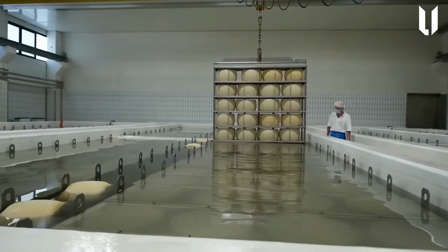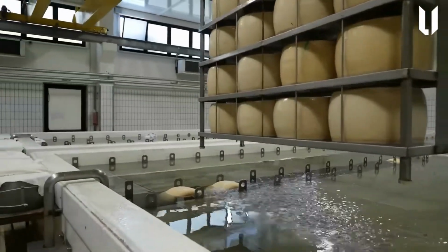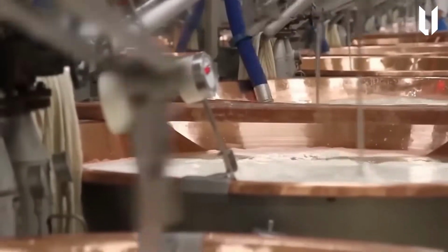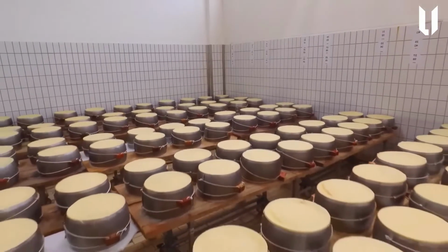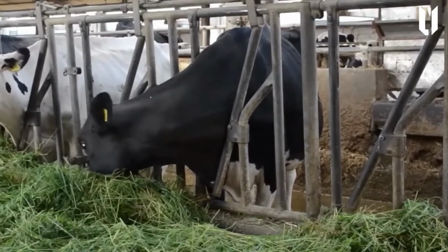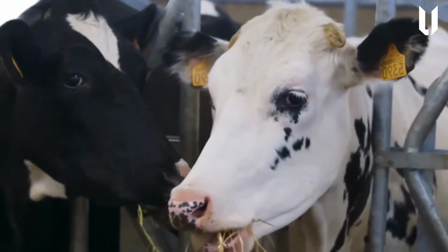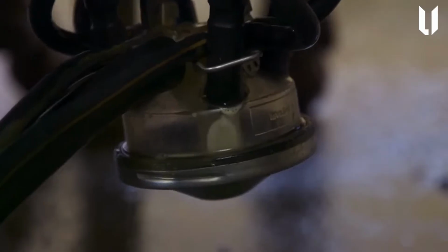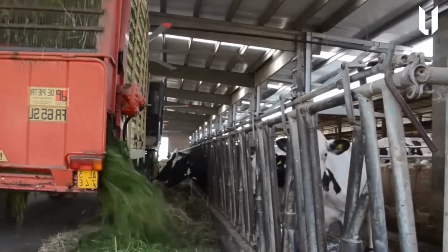From cow to curd, the manufacture of cheese has been carried out for thousands of years, and in that time the process of making it has remained relatively the same. It all starts with collecting fresh milk from dairy farms. Whether it's cow or sheep milk, its quality is essential in determining the flavor and texture of the final product.